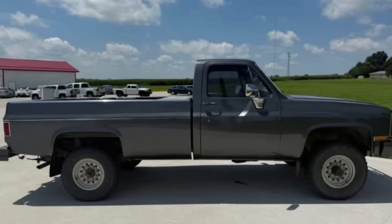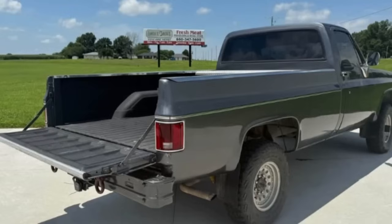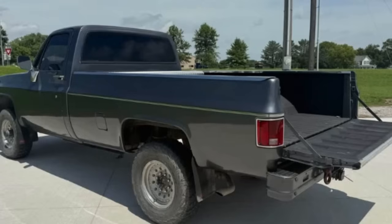and careful ownership. The body and frame are free of rust, with only minor surface rust on a few parts. Nothing structural, nothing scary. It's a square body through and through, with 4x4 capability and heavy-duty suspension that makes it ready for anything. Hauling, towing, snow plowing, or just showing off at truck meets. The seller describes it as mechanically solid and cosmetically clean. No hidden issues, no guesswork.